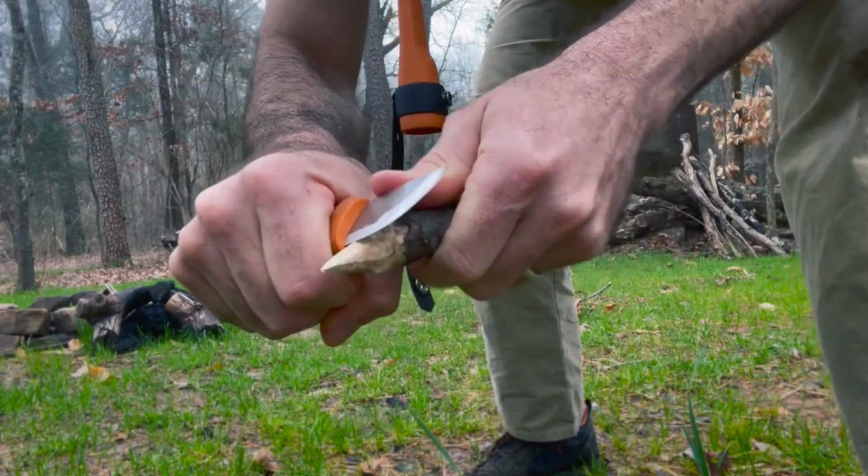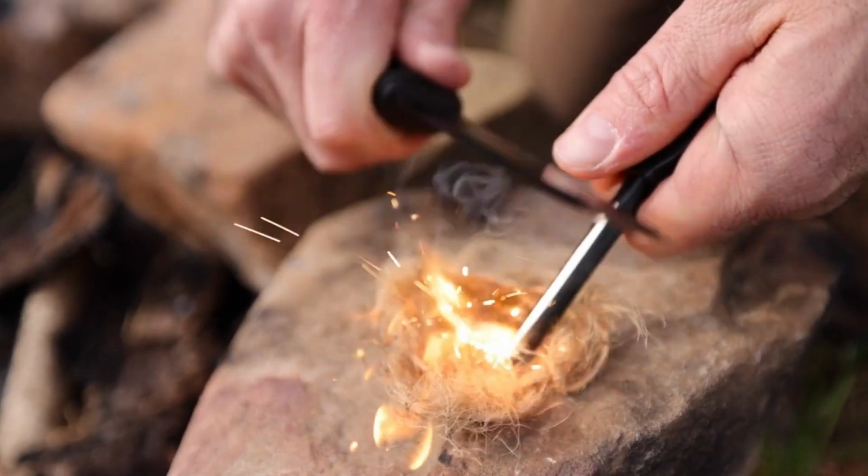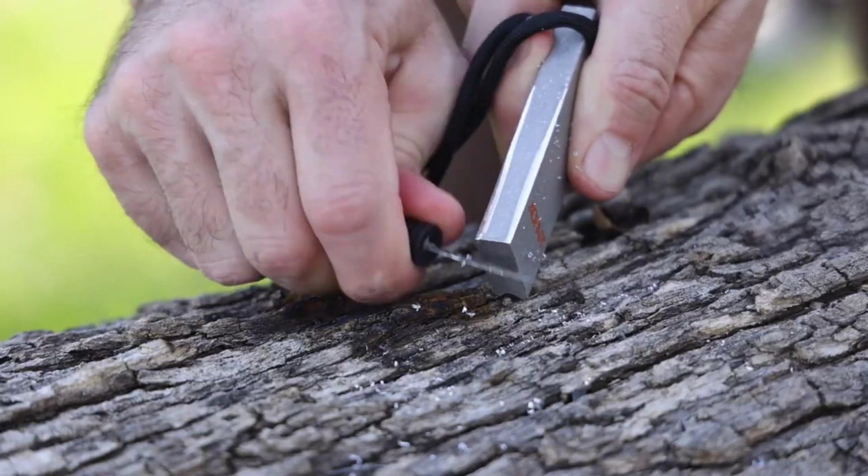Survival isn't just about gear, it's about being prepared. These 10 products are designed to keep you safe, comfortable, and ready for anything.